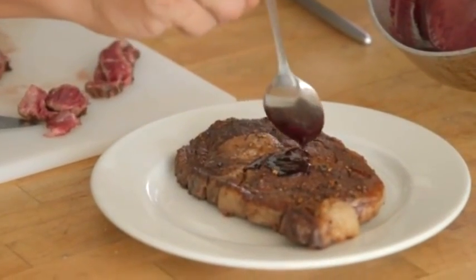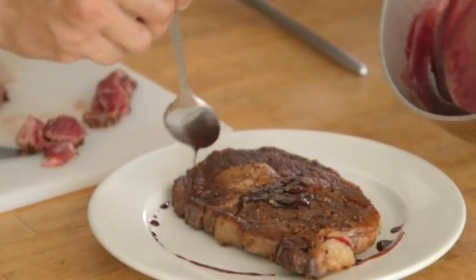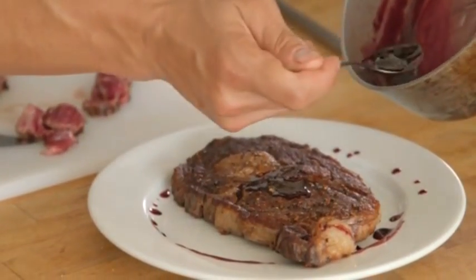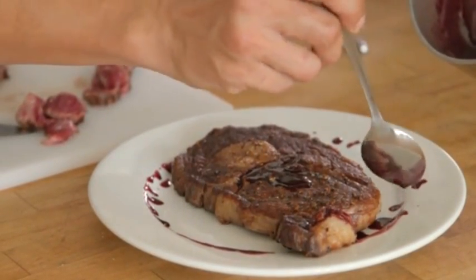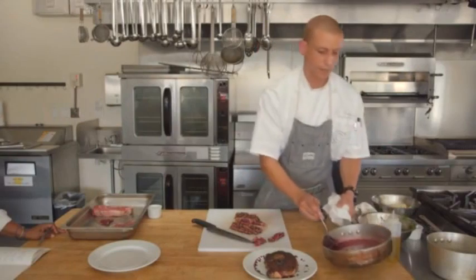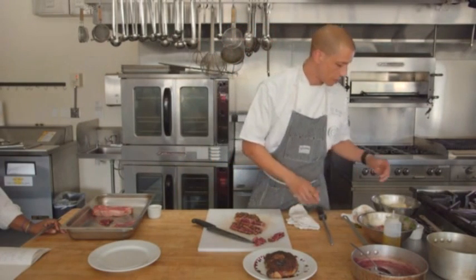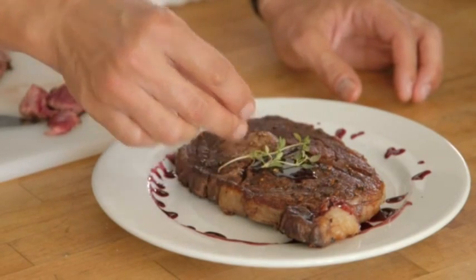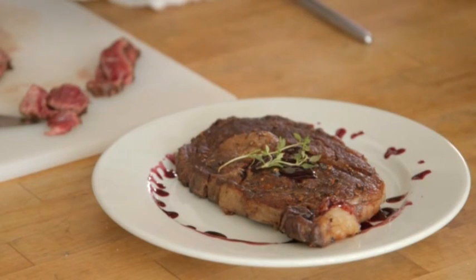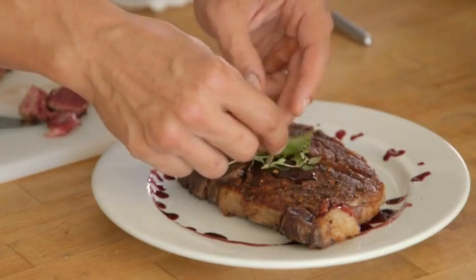Look at that beautiful color. I'll just nappe the plate. This is dynamite and really easy to do. And as far as the wine, you should reduce the wine that you're going to be drinking that night. That would be a really good rule of thumb to follow. And then we can just garnish that beautiful steak with a little bit of the thyme that we used in the butter baste and a little bit of fresh parsley.